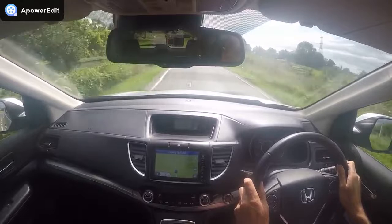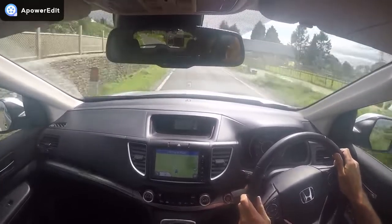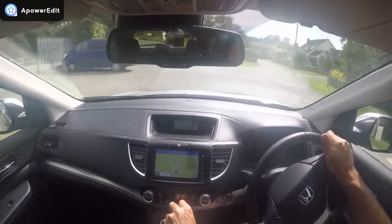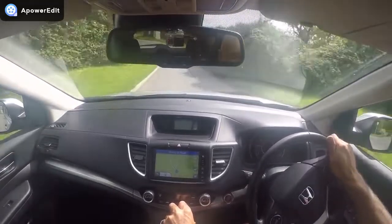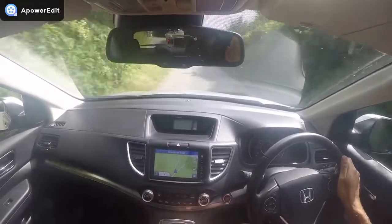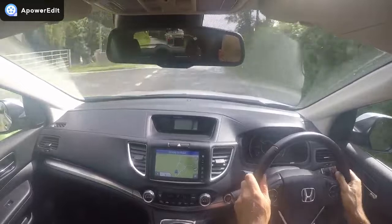Engine of course starts instantly and settles to an absolutely even and smooth idle. No warning lights at all on the dashboard relating to the engine or any other part of the car, and the temperature gauge is running at a third, which is exactly where it should be on a Honda vehicle, and the car's been running for well over an hour now because it's just been through the workshops.